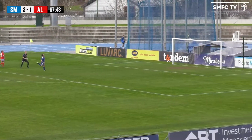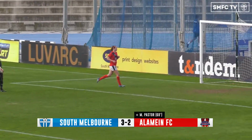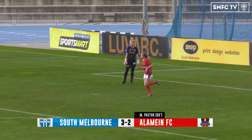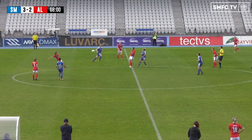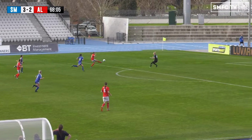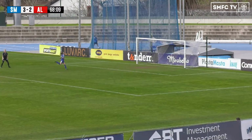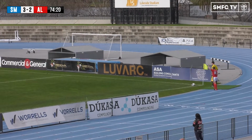Pastor through, they can get the instant reply! Game back on, Mari Pastor scores, and Alamein have a lifeline. South Melbourne enjoyed all of 60 seconds with a 2-goal buffer, and Pastor's lob bouncing over Ramsey into the back of the net. And just like that, we're back to a 1-goal game.